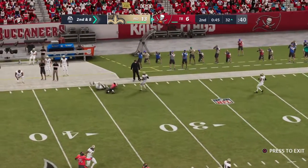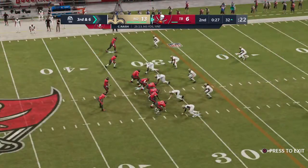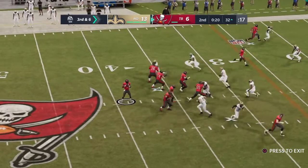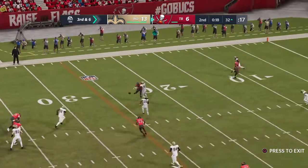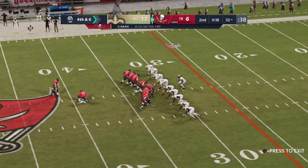And he finds Gronk. A minimal gain there on the 8th play of the drive. A 3rd field goal of the first half, not what they're looking for as they come up on 3rd down. Well, they're unable to convert that into much, but it's never a bad idea to try to get the ball into a tight end of his caliber's hands and see what kind of disruption he can cause.